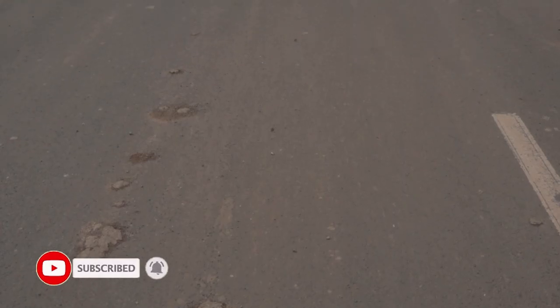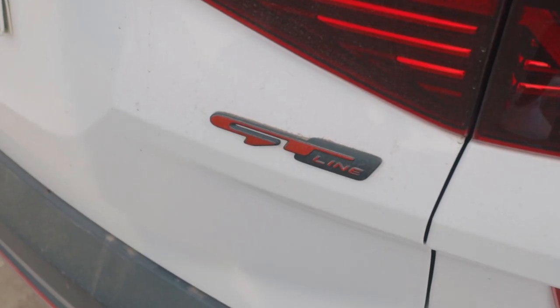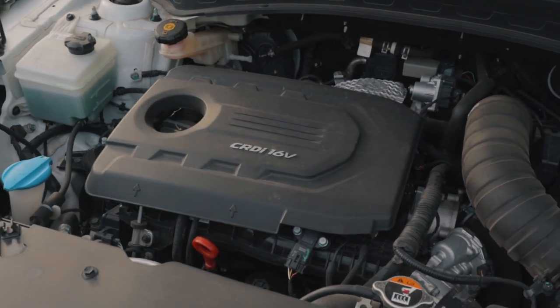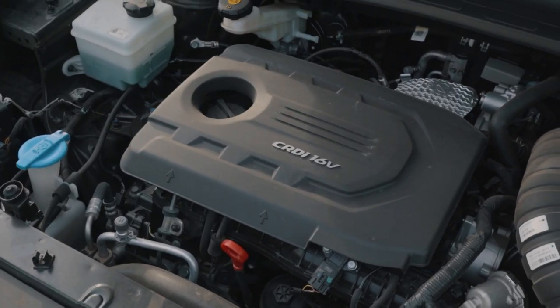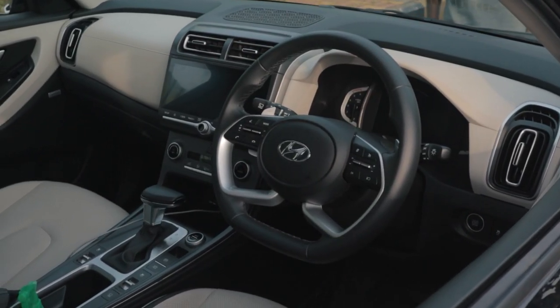But had both the cars been on a less dusty road, it would all have been on reaction time of the drivers. Since the cars are exactly the same from the power numbers to how the cars put the power down, it all comes down to you as a buyer. What would you want to buy?